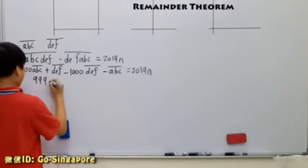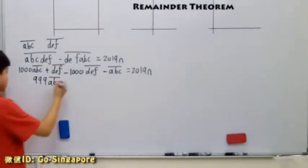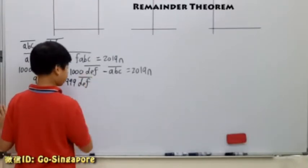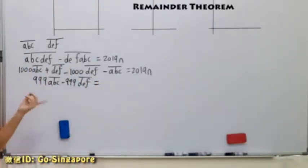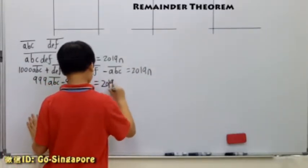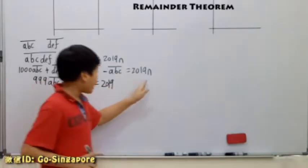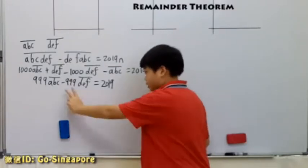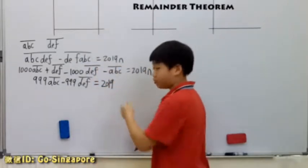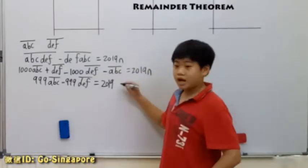So here it is 999 ABC, then you need to minus 999 DEF. This is still 2019 times N, but 999 can be anything, and you can only have a 3 divided from this. Where is the other 333? Get it from the N.